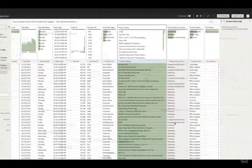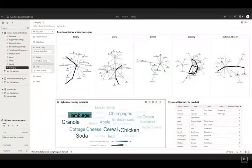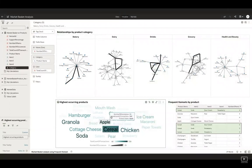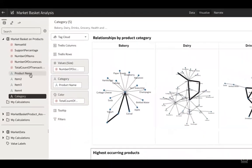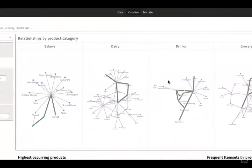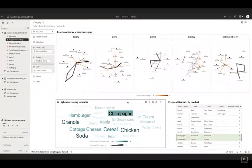You can also easily run advanced analytics to perform a market basket analysis using the frequent item set algorithm. Quickly find correlation between entities, such as products that are most likely to be purchased together, and spot the most popular basket combinations. You will see how fast you can visualize and understand the patterns in your data.